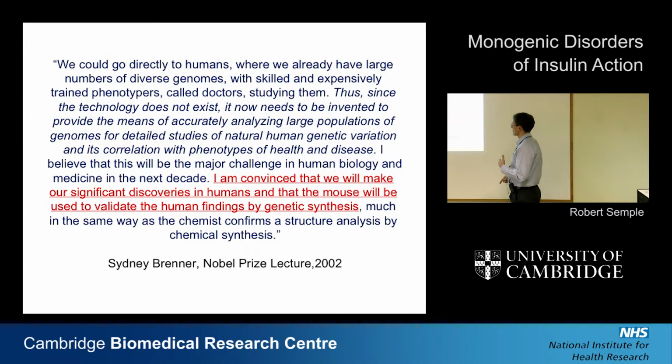And his notion was that as we became better able to exploit natural genetic variation and study it, then that would be the way that we'd make our primary discoveries, and we'd go subsequently into model organisms. And this is more or less what my lab does, and which I hope to illustrate to you over the next hour or so.